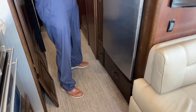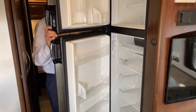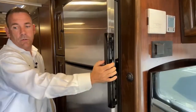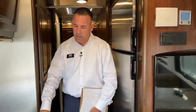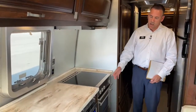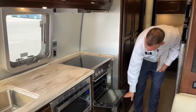This is an 8-cube Dometic 2-way refrigerator. Does LP or electric. As you see, there's quite a bit of space there. Now this one's a little different than our 19, is it's got an oven. So we talked about this last time. You could either get a stove, oven, microwave, stove, microwave. This one's got all three, so nice little oven there.